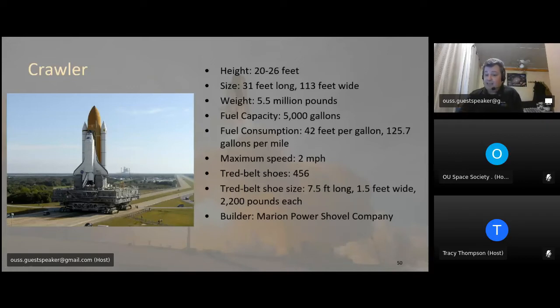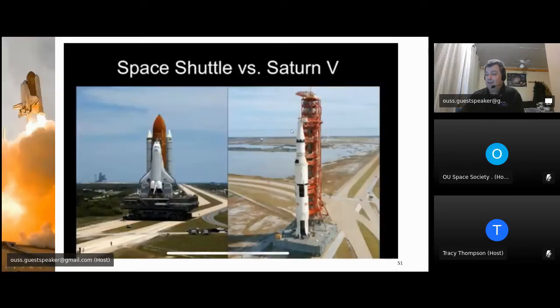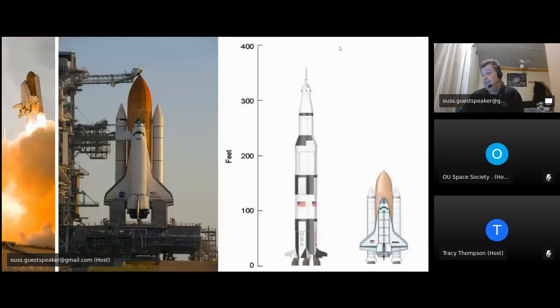Now, the difference between this and the Saturn V rocket is that this crawler took the space shuttle to its launch pad, whereas in the Saturn V days, the Saturn V was already carrying its launch pad with it. And the difference is purely because of size. As I say, it's twice the height, so it's about 200 feet as opposed to nearly 400 feet. So the shuttle was able to rocket up to its launch pad, but it was just too big for the Saturn V to be able to do that.